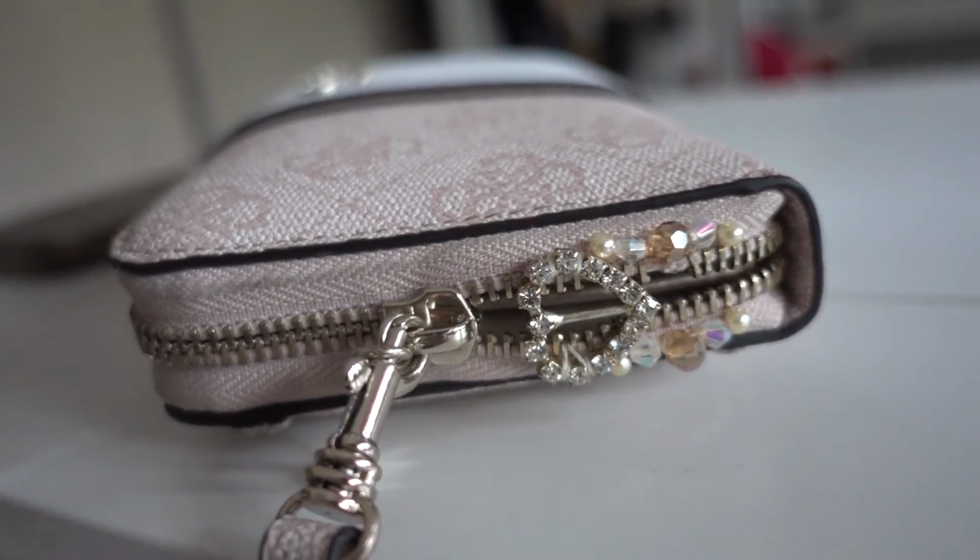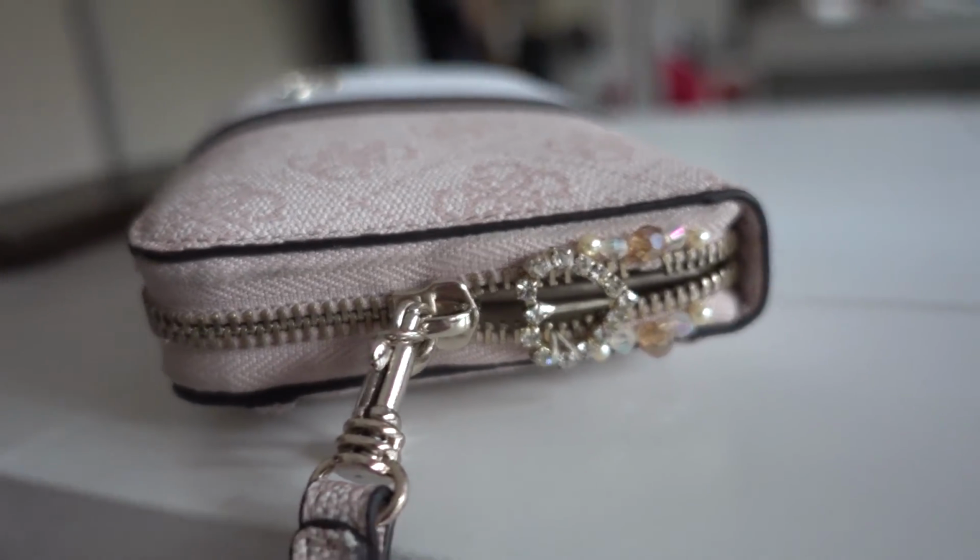So yeah, that's my wallet. It's done now, it's fixed, and it can be used without things falling out the top, because it can be zipped all the way up. I guess the moral of the story is don't ever give up on stuff. Things can always be salvaged, and sometimes the salvaging turns out for the better.